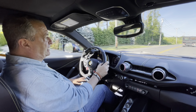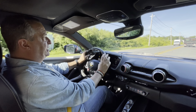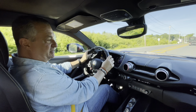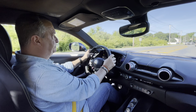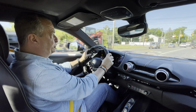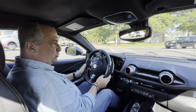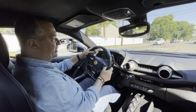So there you have it, 812 Superfast, 9,185 miles. Great color combination. Super car, super fast, super Ferrari, and we'd love to give it a new home, new loving home.